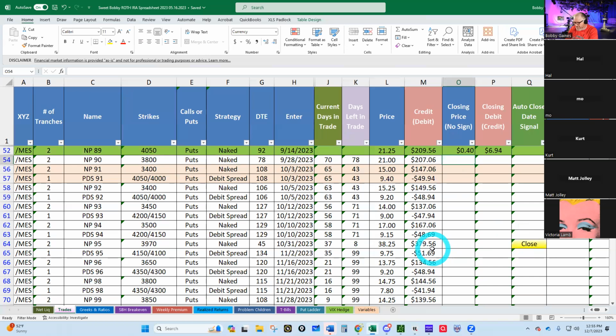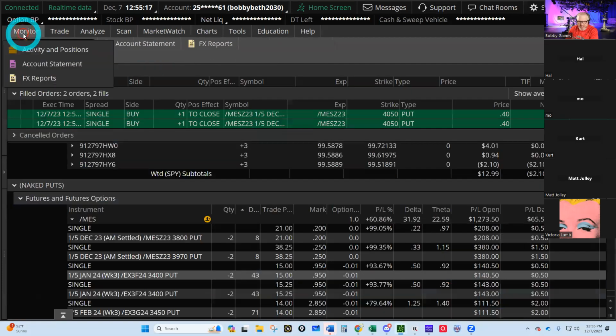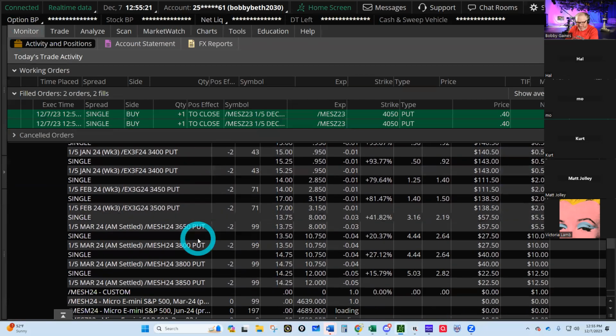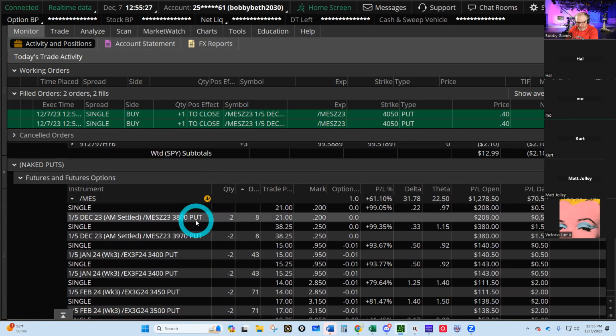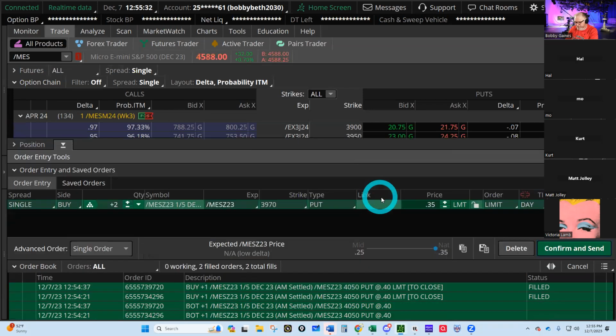All right. So let's see. Said I had 2 more to close, but let's see. We've got these 39.70s. See where they're at. 39.70s. Where are the 3800s? They're not in my spreadsheet. Maybe I didn't put those in there. Well, let's close these 39.70s.